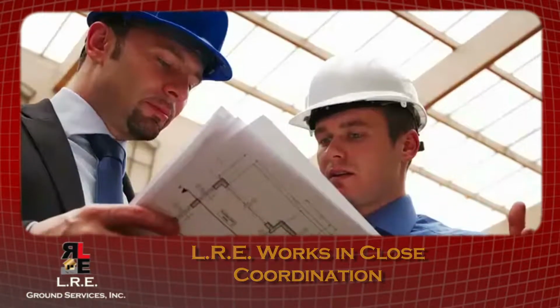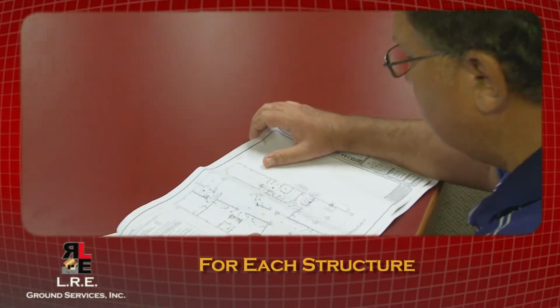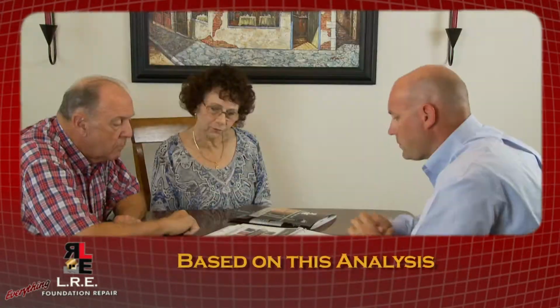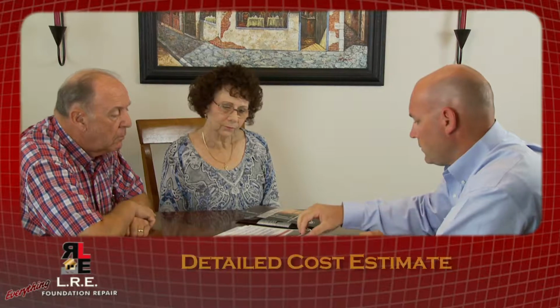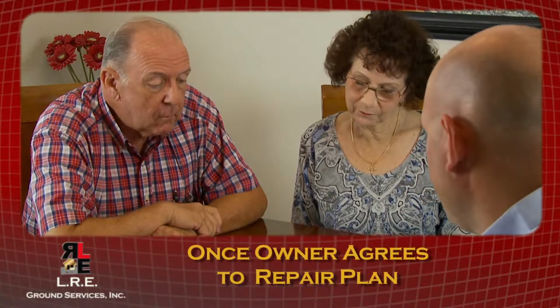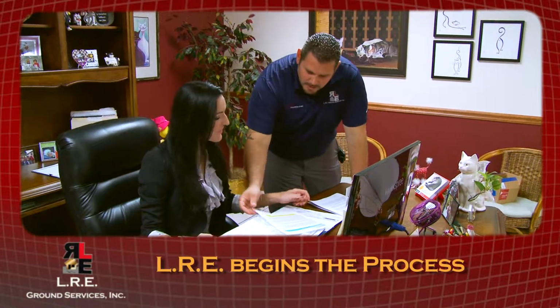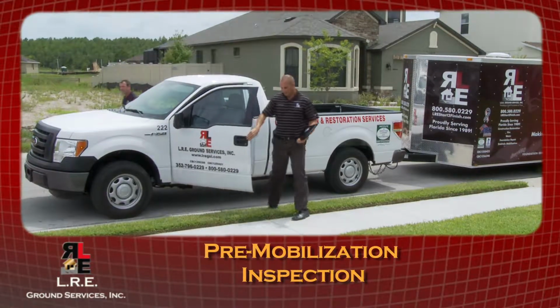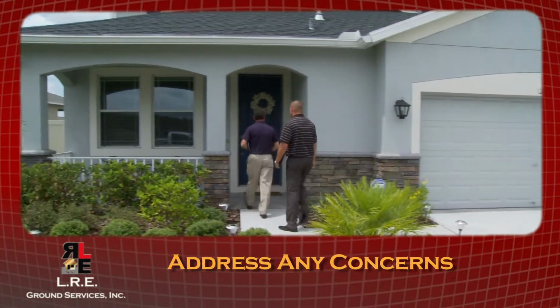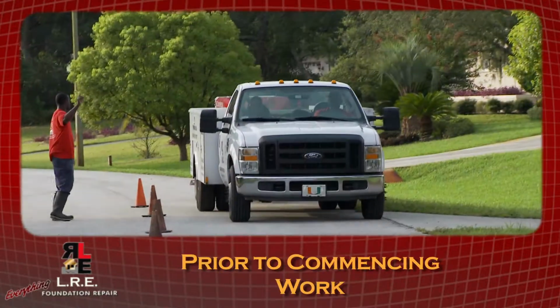LRE then works in close coordination with qualified engineers throughout the state to implement the proper repair design for each individual structure based on that engineer's professional recommendations. Then, based on this analysis, LRE prepares a detailed cost estimate and contract which is presented to the client. Once the owner has agreed to the recommended repair plan, LRE will begin the process of scheduling repairs. Another comprehensive pre-mobilization inspection will be performed to review the plan and process with the owner and address any additional concerns they may have prior to commencing any work.